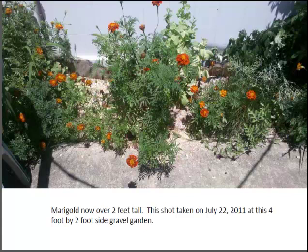Yeah, that's right. Okay, you look behind the marigolds. Kind of hard to see. Okay, I see them a little bit. You see that little lighter? See, that's lettuce. That's the same lettuce, but I just let it go.